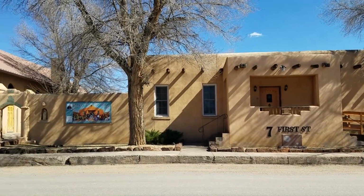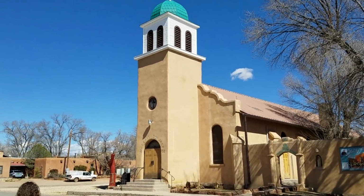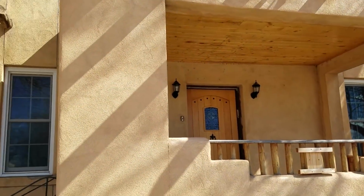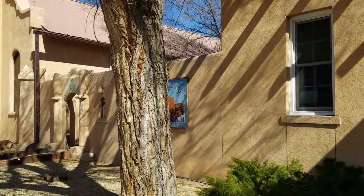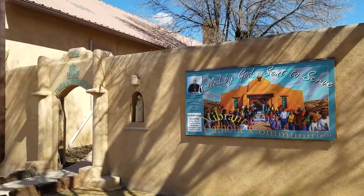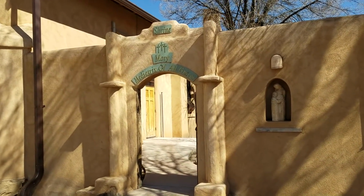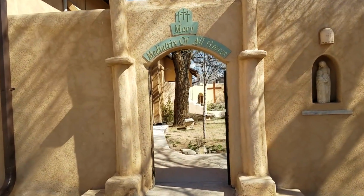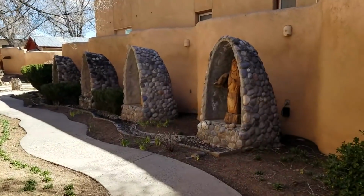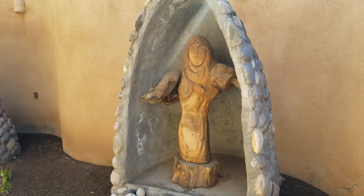So this town is pretty cool. Check out this old church right here. Lots of color up top. Pretty interesting. Oh, what's in here? Let's go back up and through here and just see. Oh, some carvings out of tree stumps here.